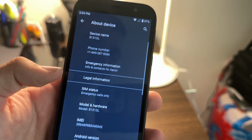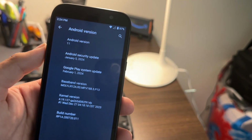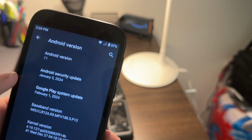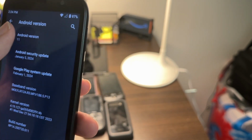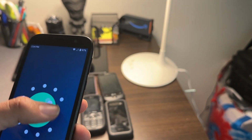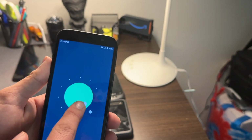B131DL. DL usually means it's a TracFone variant. This one does run Android 11 with an Android security patch of January 2024 as well. So this phone still gets Android security updates and Google Play updates. It just runs Android 11, so for the Easter egg, you get cats. I just got rid of the cats, so I'll do that again to get back the cats.